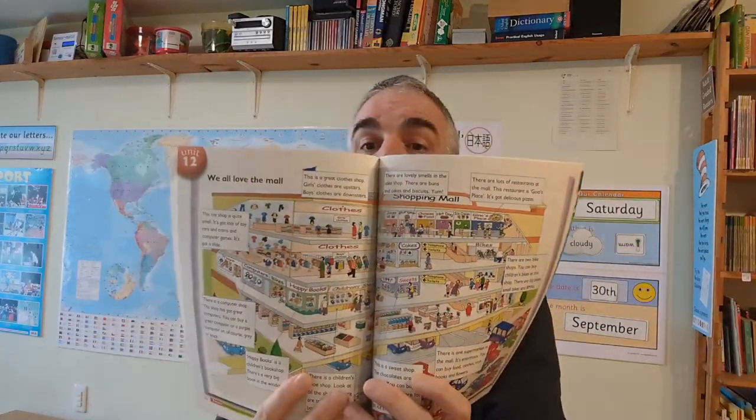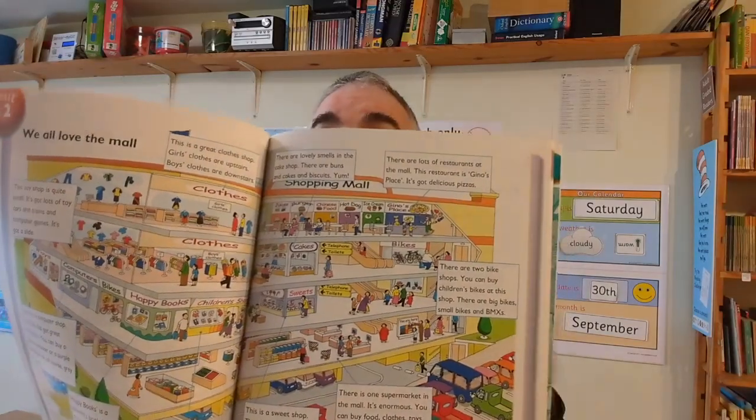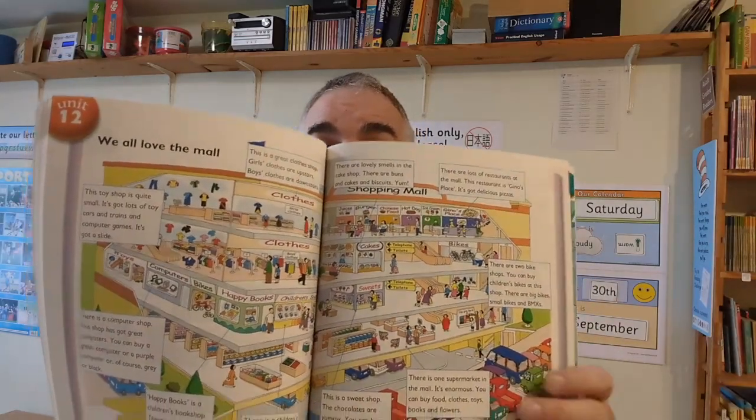B class have been looking at shopping, basically. That's their book here. So they've been learning all about shop names. We'll focus on what's in the shop, there is and there are certain items. We're still doing more work on that at the moment. And they've also been looking at on, in, and under, as well as behind and next to.